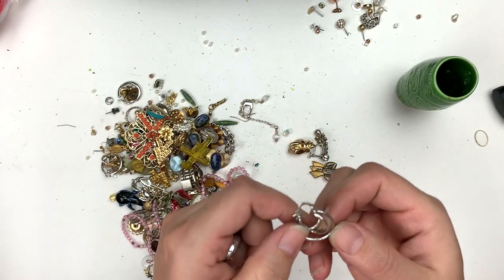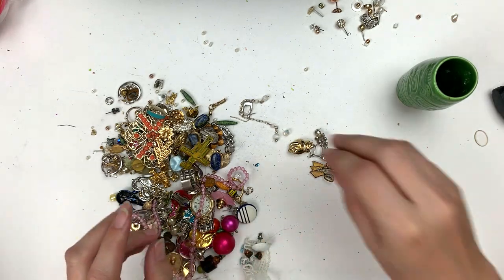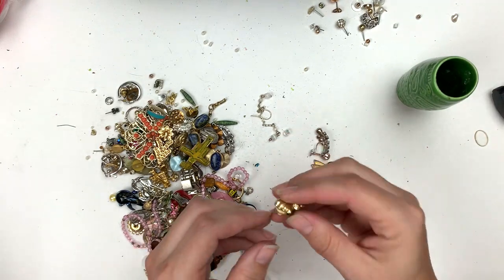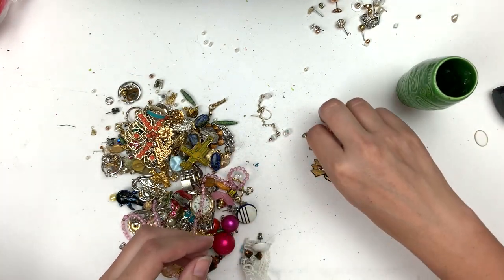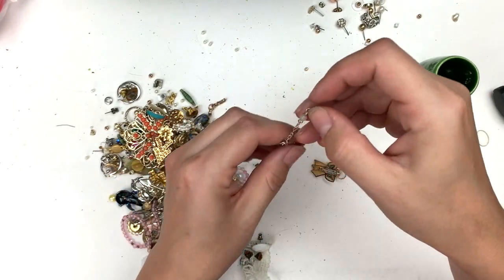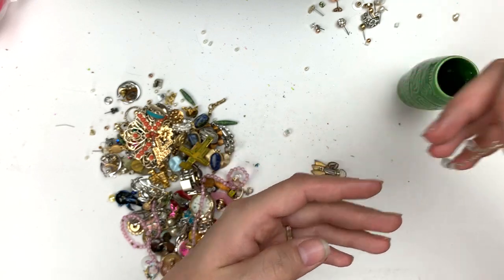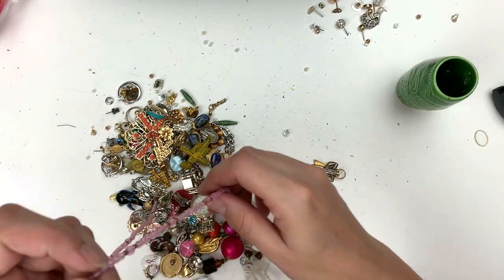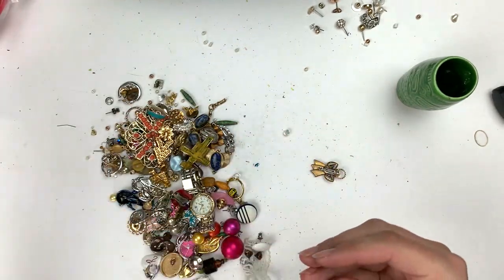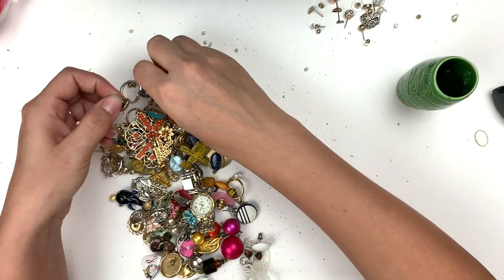Silver hoop. This one's interesting. Another earring, another clip-on, another earring. I think I have the mate. This is a nice little drop down. That's cute. It's got a cat eye at the end. Do I have the mate? That feels like I have the mate. These are just some beads. Meh. We've got lots of little stud earrings around here.